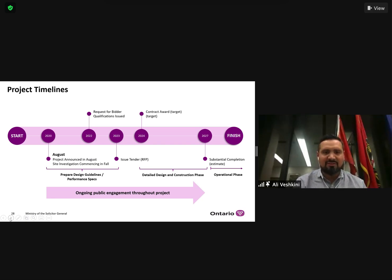The important part is when you look from 2020, which we are in now, to 2022, it's really the part where we start the first part of our engagement session. And again, this is a journey in terms of engaging the community and our partners. The first part has to do with preparing the proper design guidelines based on what we see from these engagements, to make sure that the design looks good, that the adjacency looks good, and that we understand what else we want to do with that piece of land to help the community. And so that's the first part.